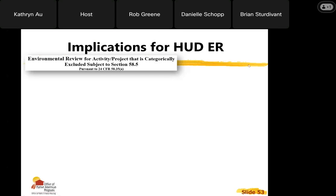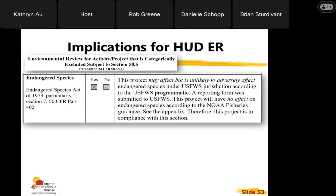And so in your HUD-ER, let's say if you were doing homeowner occupied rehab or even just rehab of your rental units, which would normally be a categorically excluded review subject to 58.5. Under endangered species, in the 58.5 checklist, this is what you might say for the full text. This project may affect, but is unlikely to adversely affect, endangered species under U.S. Fish and Wildlife Service jurisdiction, according to the U.S. Fish and Wildlife Service Programmatic. A reporting form was submitted to U.S. Fish and Wildlife Service. And then separately, this project will have no effect on endangered species according to the NOAA fisheries guidance. See the appendix. Therefore, this project is in compliance.